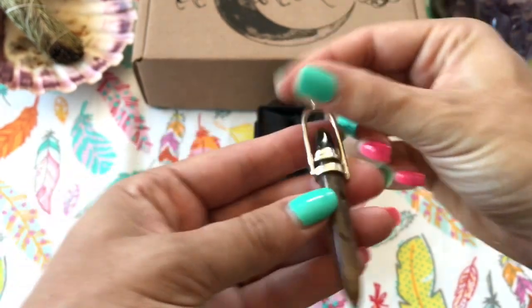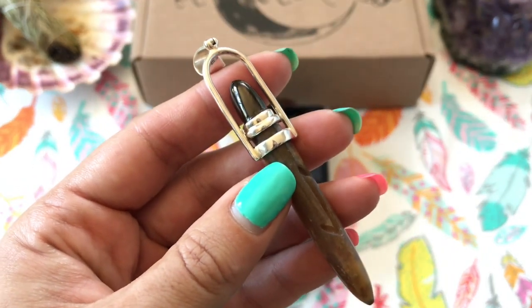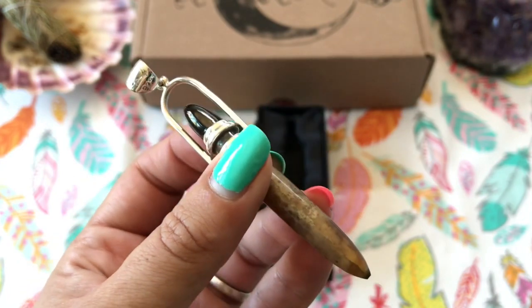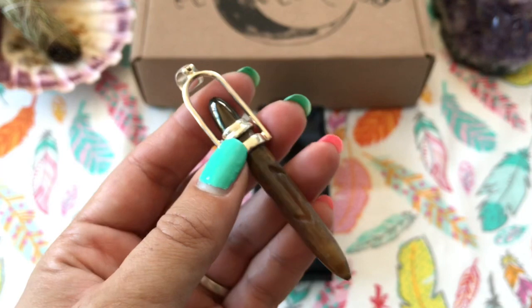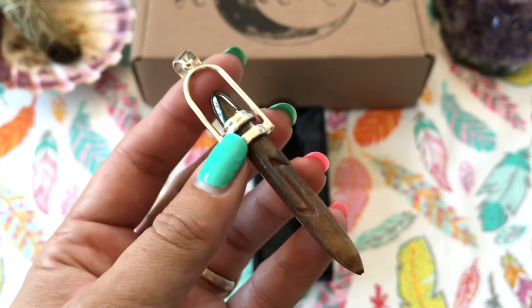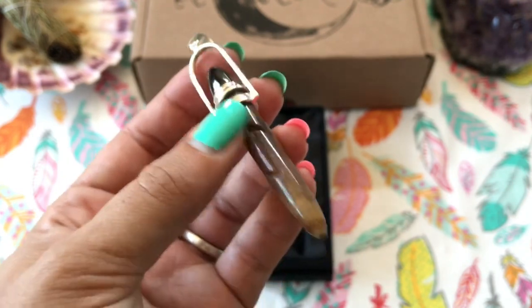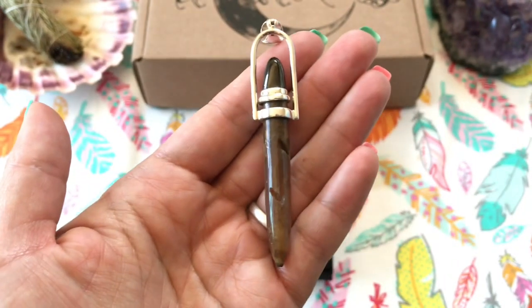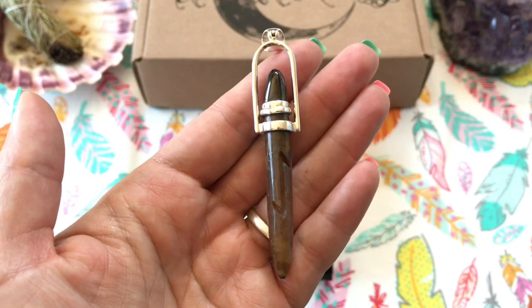And it does talk a little bit more about it, but I already work with shungite, and I do work with a lot of seashells. I mean, obviously I do conchomancy, so I read with seashells, and I do work with a lot of ocean energy, and it could be because I live in San Diego and I'm not too far from the ocean, but as soon as I opened the box and I opened this, I could feel the energy coming off of it.